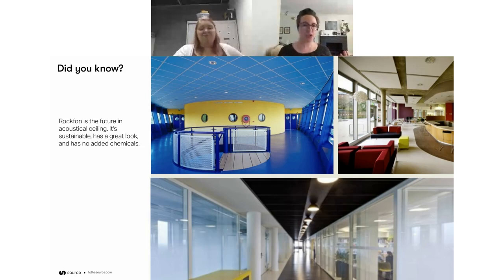But I do appreciate that Rockfon, at least the install we have in our office, has a very flat visual look, and a lot of designers are looking for that. So when it comes to, as you mentioned, some competing products having fissures in them, how does Rockfon compare in price to other products of a similar look and feel? How can a designer talk to their client about budget?